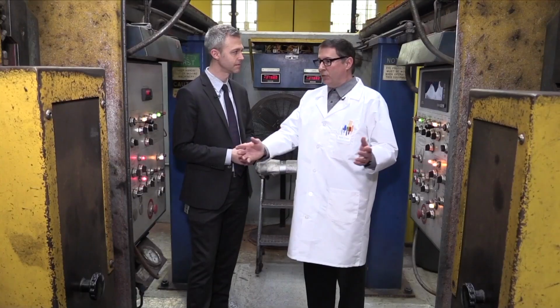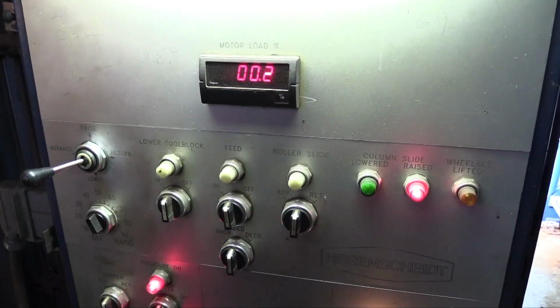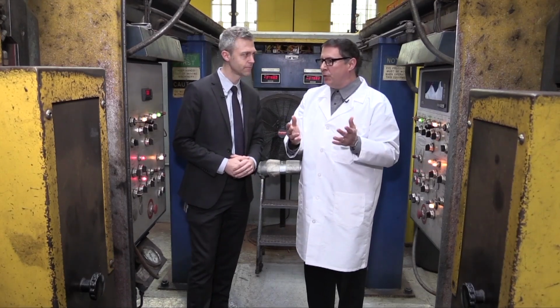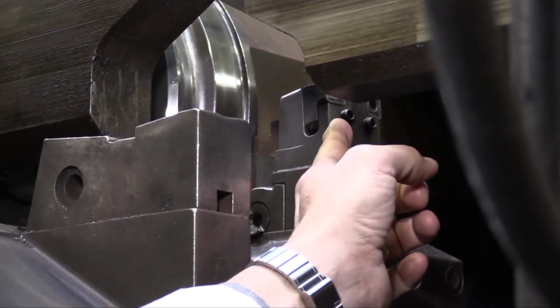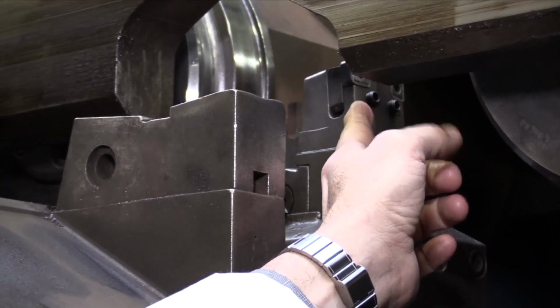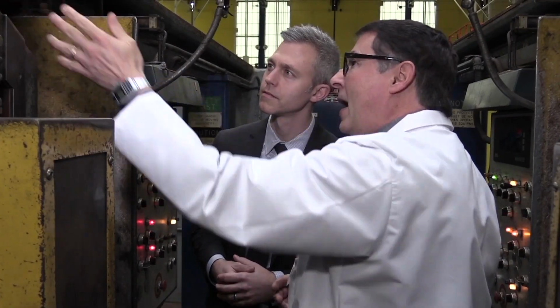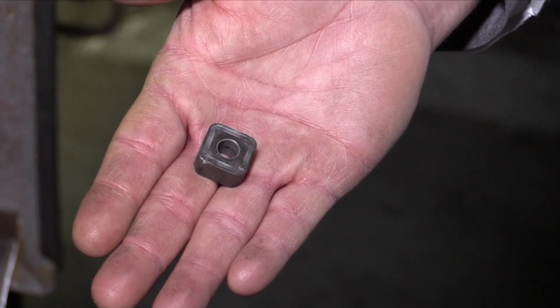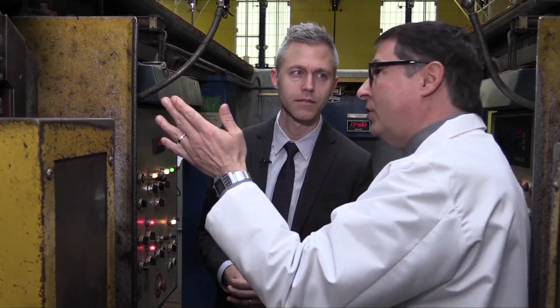Administrator, these are the control panels, and this is the setup station, where a skilled machinist operates the truing machine. See here, this is a cutter, and here is the bit, also called a carbide, and I have one up close to show you here. Wow, so that square thing is the cutting bit? Absolutely, Administrator, it does the job.